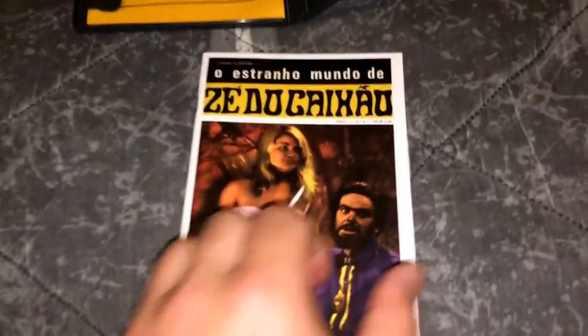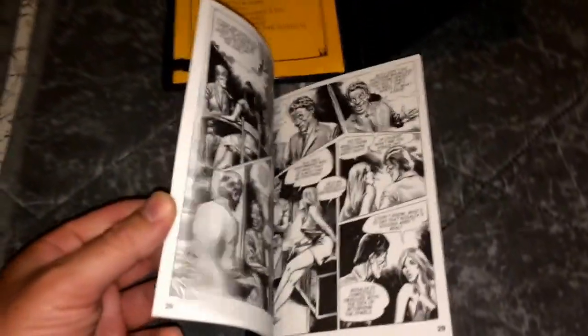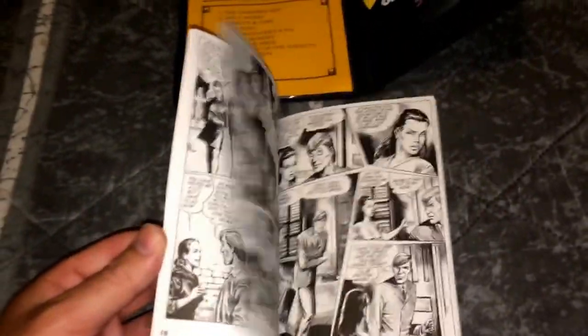And then it comes with yet a fourth comic book. This one was not inside of a release. This one was just floating inside the box set itself. So there are 4 comics total, and you can catch up on all. You can get your fix for all the Coffin Joe stuff that you need in this box set.